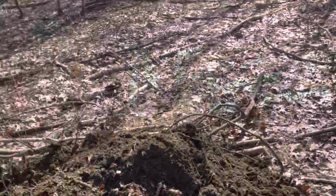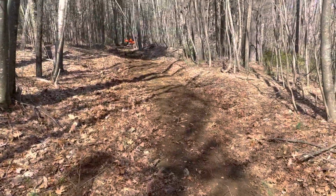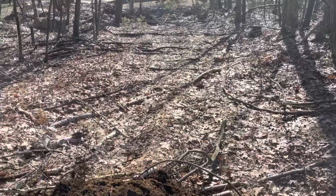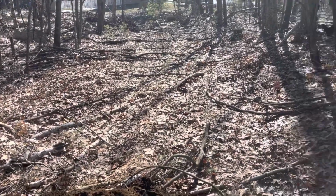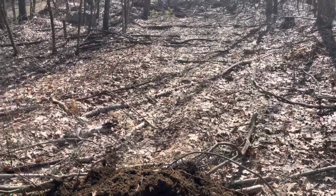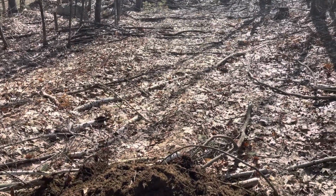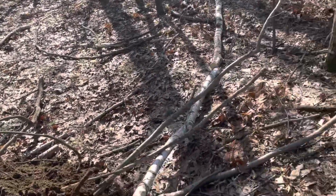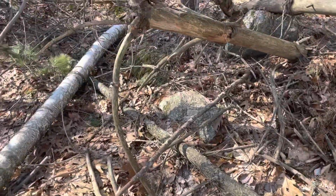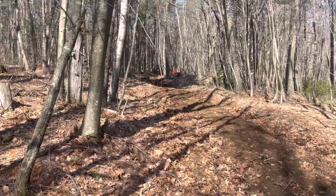It can make a trail from looking like this to this, which looks like it just got cleared, which it did. This looks like it hasn't been cleared in about 20, 30 years, which it hasn't. I mean, there's a lot of leaves. There's not really anything growing here because everything's so packed down, but yeah, it is crazy. As a matter of fact, you can actually see, right here, my dad cut down this tree. He cut down quite a few because they were just in his way, you know.